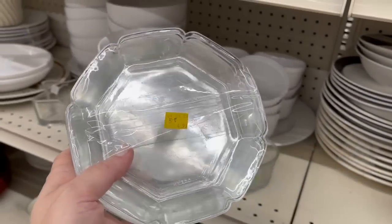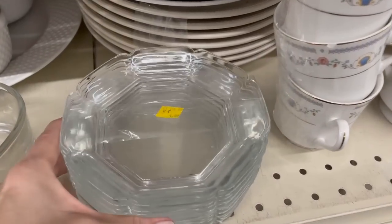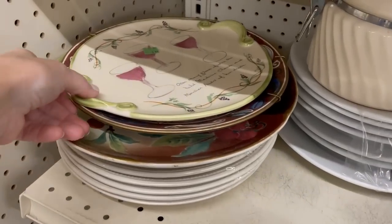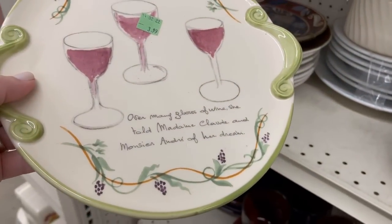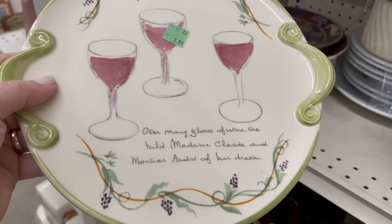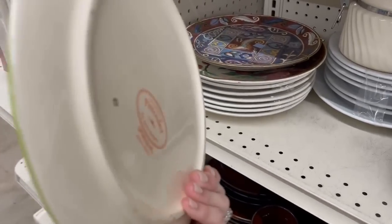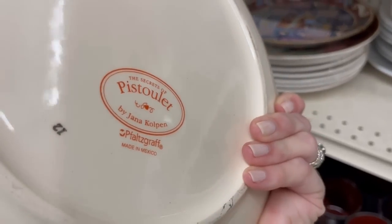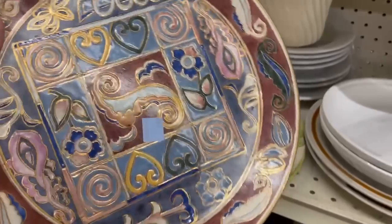These octagonal glass plates are simple, but could be really interesting. Put a doily on top, and then maybe a dessert cup. And wouldn't that be a great presentation? A paper doily, of course. And here's a great gift opportunity for $3.99. You could put that in a basket with some brie and some wine, maybe a couple of wine glasses. It's from Falstaff. I didn't realize they made things in Mexico.